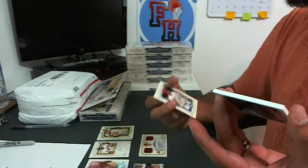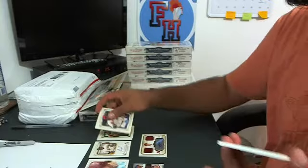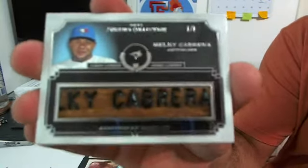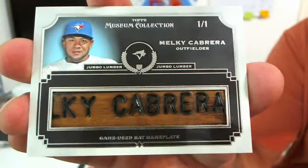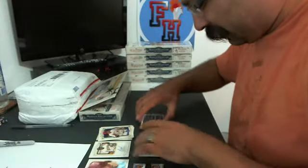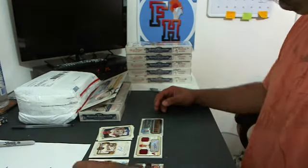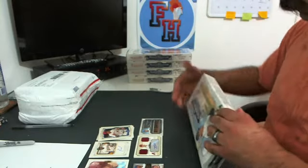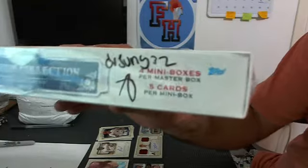Whoa! Wow. Josh Hamilton, 18/99 for the Angels. Butt barrel. Oh my freaking god! What does he say? Never sell the Jays. No, it's never sell the Jays. That is filthy. Congrats, Puntown. That box was picked by Lonnie Lawnmower, so you might want to thank Lonnie Lawnmower.